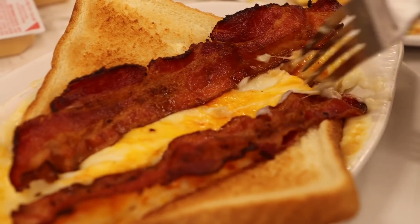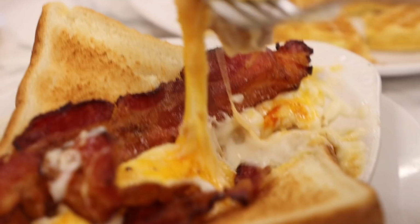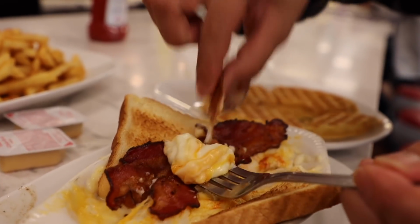This is beyond incredible. I've never heard of anything like this in my life. Oh, this is so good. It's like sauce, gravy, chicken, cheese, bacon. I'm gonna go to the Dwarf House just to get this. My goodness, this is incredible. I almost don't have any manners because I'm just so hungry.